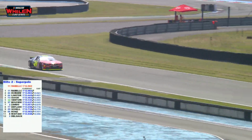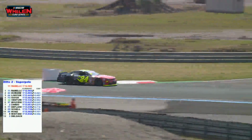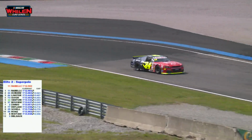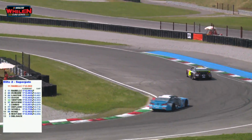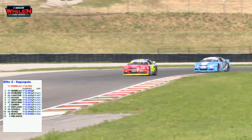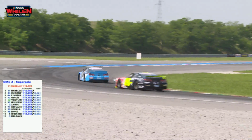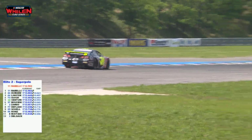So Felipe Ravello claims pole position for the Elite 2 division with a 1 minute 12.982. Second quickest was number 24, Guillaume Dumouriez, with his Chevrolet with a 1 minute 13.003. Gilles Linster, number 44, was third quickest, so it's a Chevy 123 at this stage. The Cal Motorsport Chevrolet posting a time of a 1 minute 13.449, and Paul Guillaume at the wheel of the number 73 Knauf car makes it 4 different nationalities of drivers inside the top 4 with his Ford Mustang with a 1 minute 13.465.